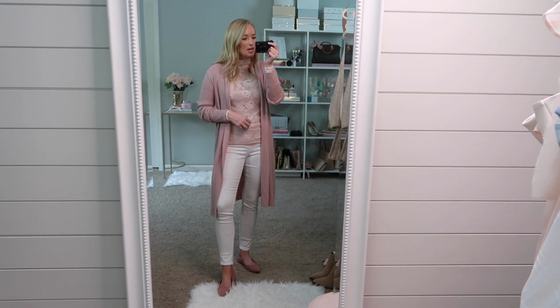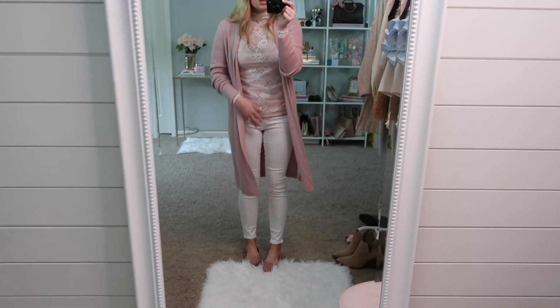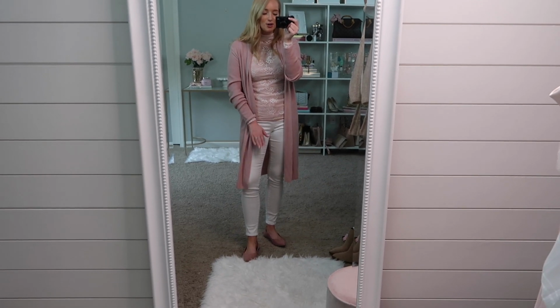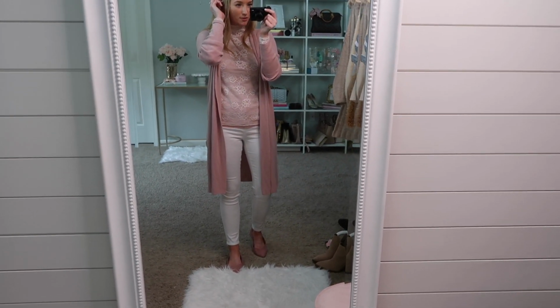I kept on the same cami underneath it, threw on this long cardigan, which makes it a little more casual. These white jeans are the ones from Walmart that I raved about all year long, but I think they're sold out. I'll double check with you guys and link them just in case you're wanting more info on them.